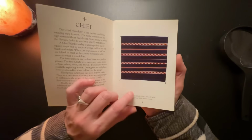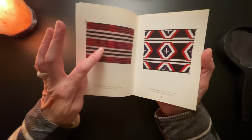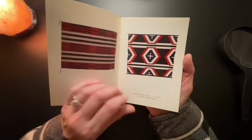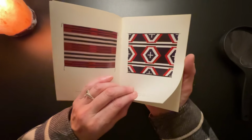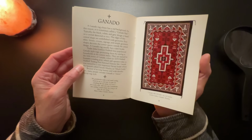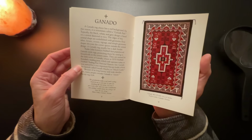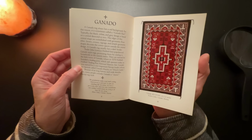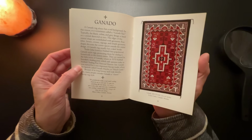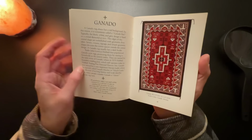So let's see. So this is the first phase chief design. And then the second phase. And the third phase. Huh. And these are all made in Arizona. Ganado. A Ganado rug always has a red background. For this reason, it's sometimes called a Ganado red. Typically, the black, white, and gray design is based on a central diamond or two.